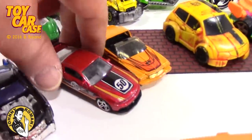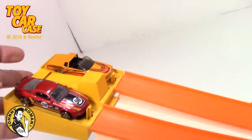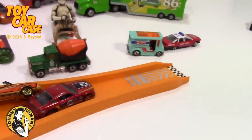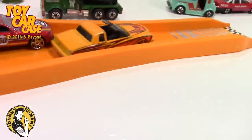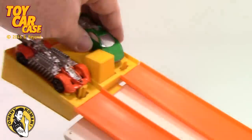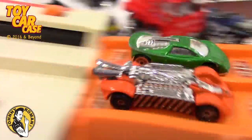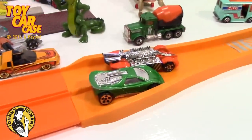Very nice. Mustang against the lowrider. Let's go get him straight on there. Oh, he got jacked. This one was pretty good, but they were equal and they crashed in there. Oh, again. Nice. Let's see what we do now here. Let's do this guy and this green one. Ready, set, go. Ooh, they stopped dead right there. Oh, it's good to be racing again. Oh, stopped dead again.